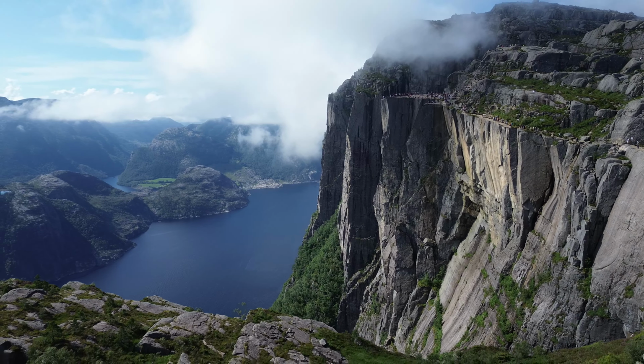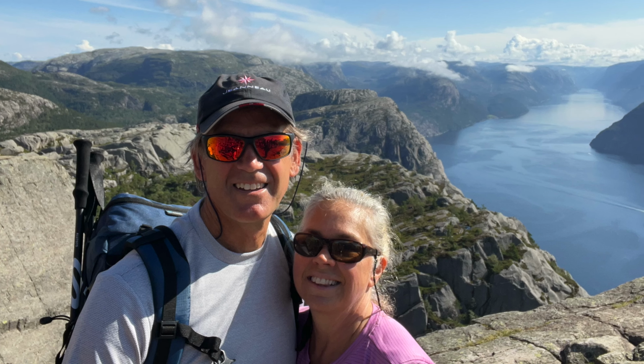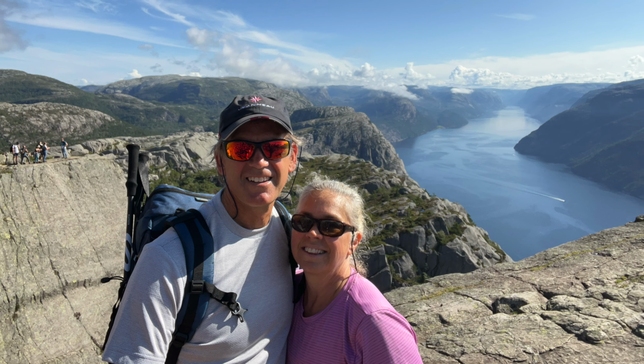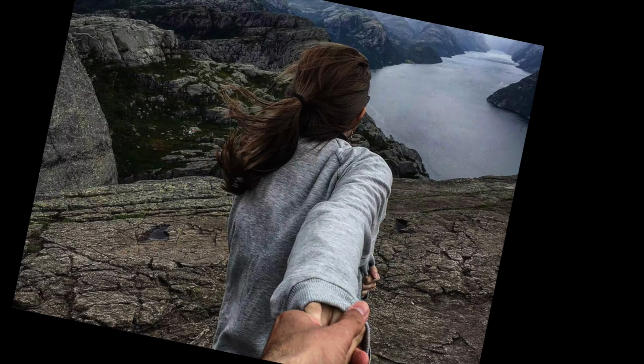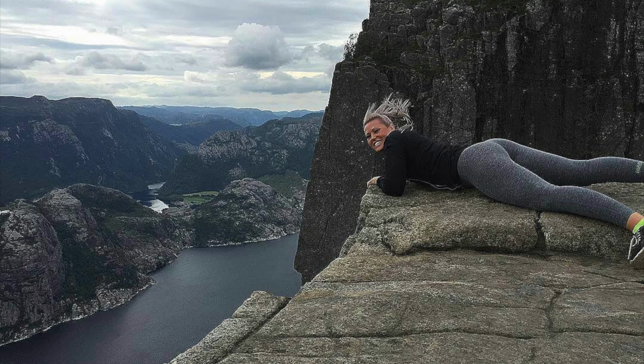If it is a sunny summer day like it was for us, you can expect to wait in a long line at the actual Pulpit Rock, a fairly flat outcropping of about 25 meters square, to take pictures. Or, equally entertaining, you can just sit back and watch what silly risks people take to get the best possible Instagram post. It is good fun.